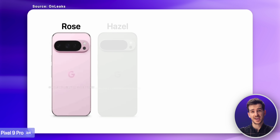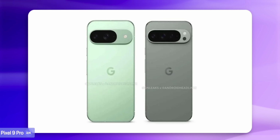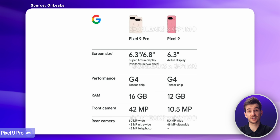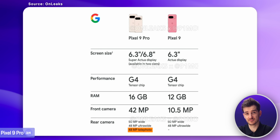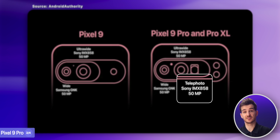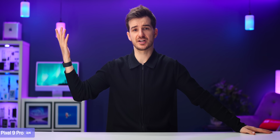like rose, hazel, obsidian, and porcelain. But of course, the main reason why you would probably want to go for the 9 Pro over the 9 is for the camera. We're getting that extra 5x telephoto module on the back, which according to Google's leaked marketing materials, seems to still be a 48 megapixel sensor, possibly the same one as on the Pixel 8 Pro. Although other leaks have pointed to this being a new 50 megapixel sensor, so we'll have to wait and see if this telephoto is upgraded in any way.